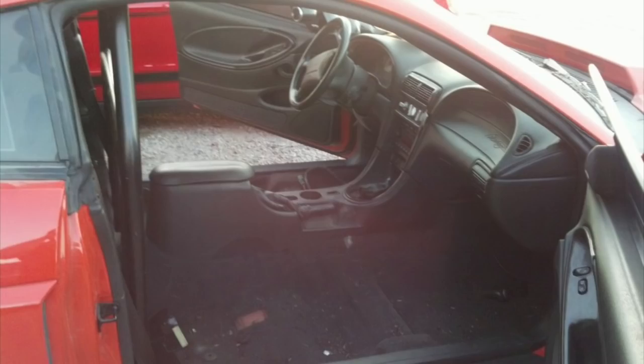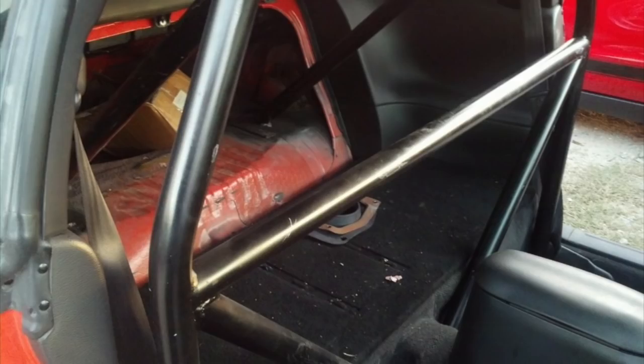Looking inside the car, you'll notice it has a roll cage, no seats, because the guy had been parting the car out. Interestingly enough, it still has the stock radio, it has the leather Terminator shift boot, the Terminator steering wheel, and over here on the floor is a Terminator shift knob, you can see. In the back, here's a better look at the roll bar, and you can see there's the transmission boot and bezel ring and some empty boxes in the back.